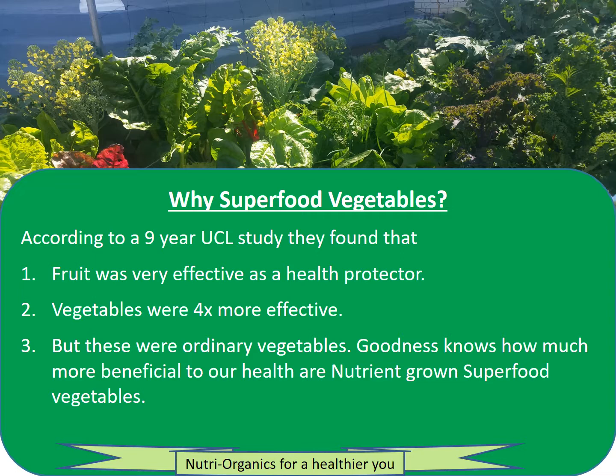Why superfood vegetables? According to a 9-year University College London study, they found that, 1, fruit was very effective as a health protector. Number 2, but they found that vegetables, yes, ordinary vegetables, were 4 times more effective than fruit. And number 3, they were talking about ordinary vegetables. Goodness knows how much more beneficial to our health are nutrient-grown superfood vegetables.